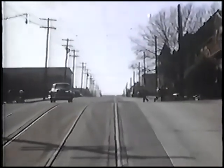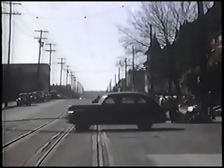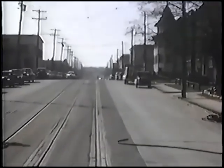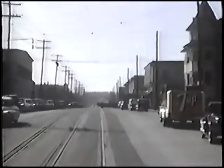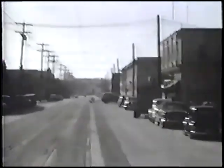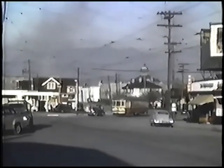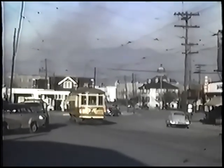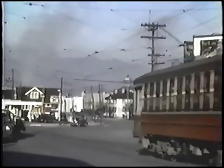There's quite a sharp grade between Broadway, which is 9th Avenue, and then 10th Avenue, and we're just crossing 10th Avenue now. To the left was the old King Edward School, which has since been torn down and is now being filled in by buildings of the Vancouver General Hospital. This is the S-turn approaching 16th Avenue. And the line is double track at this point, but will soon go into single track operation.